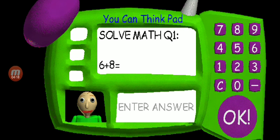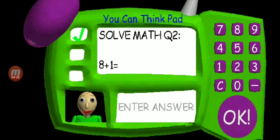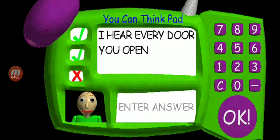6 plus 8, right? I need the calculator for this one. This one's hard. What's 6 plus 8? The answer is 14. That's easy, it's 9. Problem 3. 77. Oh no, Baldi's angry again.